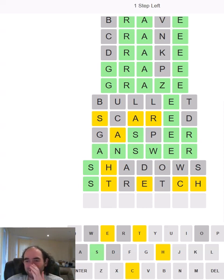Right. The fact that the H is not second or last. So is it an HT ending? But if it's an HT ending, you'd think it's probably an IGHT ending. And if it's IGHT, then the E and the C have got to be second, which is clearly not going to happen. The fact that I don't know what that second letter is making this much more difficult.